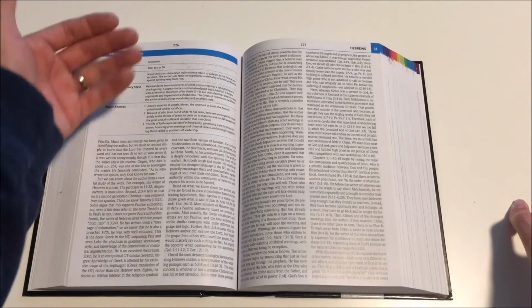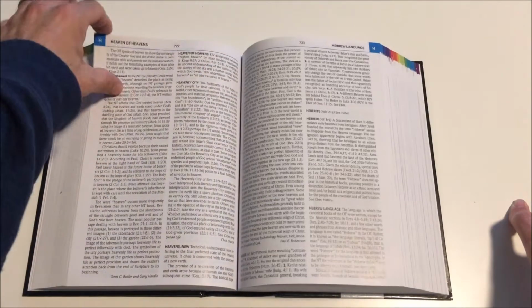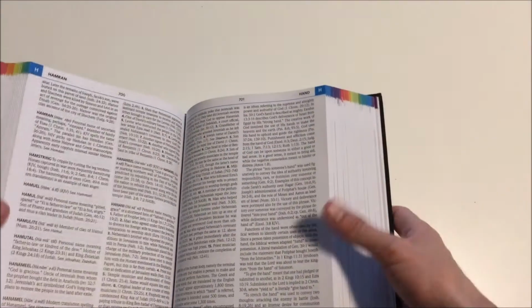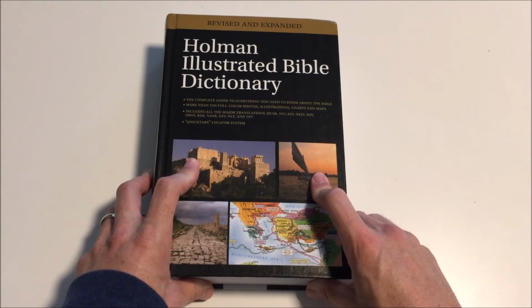So we've got the book of Hebrews. We're going to have the whole introduction here to the book of Hebrews. So very cool. And again, I like these quick glance colors here that you can just jump wherever you need to jump to find what it is you're looking for. But that's it. That's the Revised and Expanded Holman Illustrated Bible Dictionary.